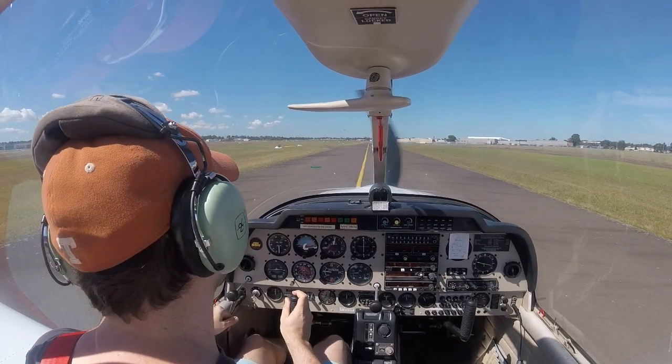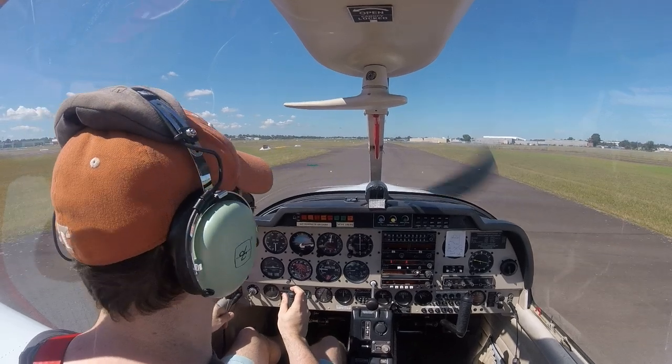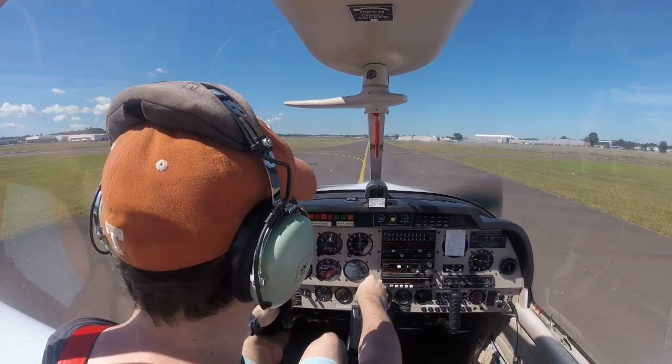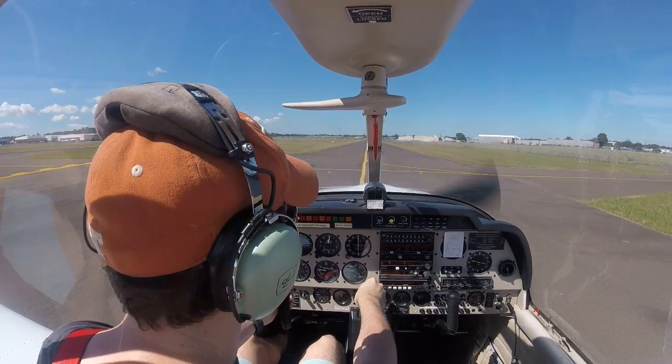Frankston ground, Robin India Sierra November is clear of runway left. Request taxi to the Bravo Run-Up Bay to pick up instructor. Taxi to the Run-Up Bay, report ready for further taxi. Say again? Taxi to the Run-Up Bay and report ready for further taxi. Taxi to the Run-Up Bay, report ready, India Sierra November.